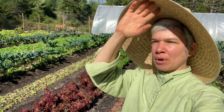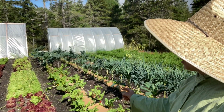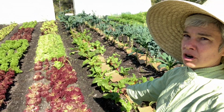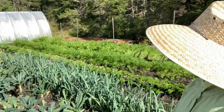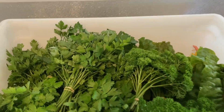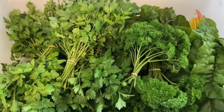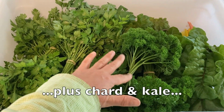So yes, the sun popped out. I'm in a different shirt and a different hat. And I'm out here to get a little bit of chard, some kale, and a little bit of parsley. So we'll see how much I can get. I got mostly Italian parsley and a few curly parsley. Beautiful.